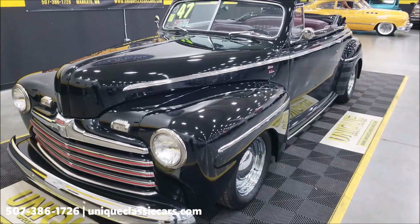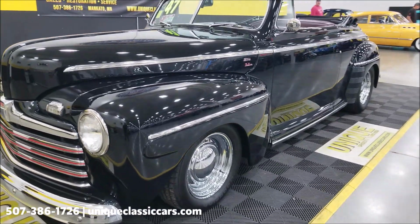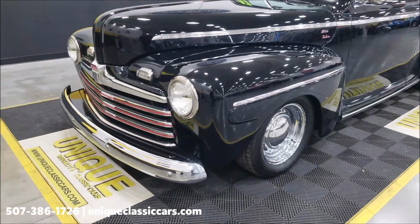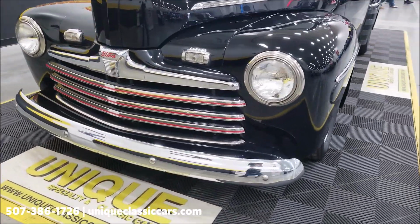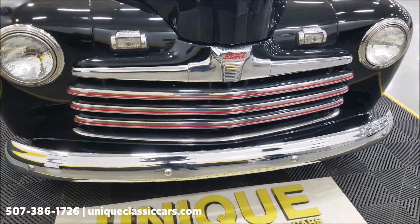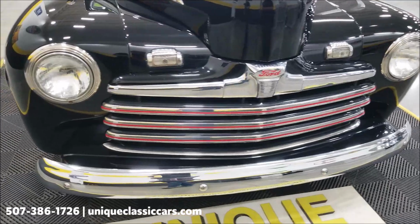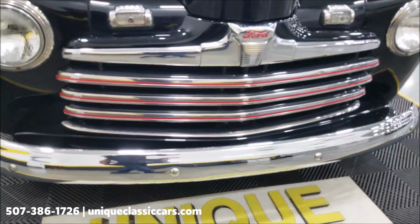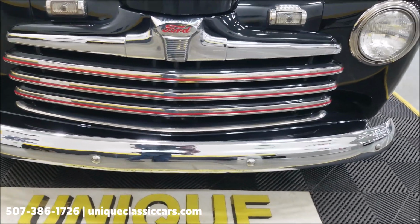Black paint on this one does show well. A couple things I'll point out as we go around with black. You may have a little imperfection here or there, but let's take a look at the front of this. Chrome grille, red highlights, of course the 47 with the marker lights, blinkers up front above the grille. Bright work, chrome. Take a look at it. It shines and again shows well.